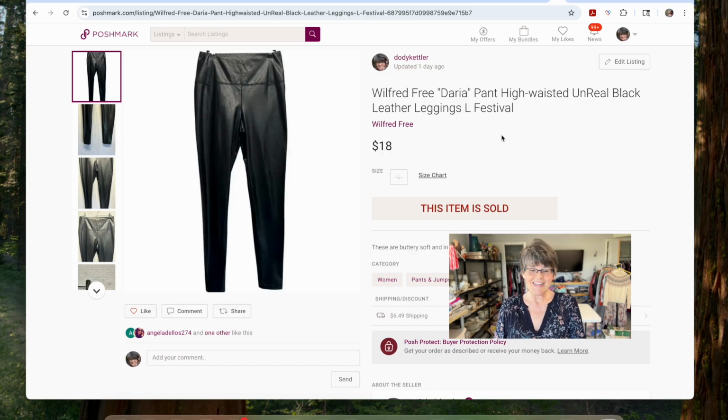Wilfred. Wilfred used to sell really well. Now it's a slow seller and you don't get nearly as much for it. So these Wilfred Free Daria pant, high-waisted, unreal black leather leggings, festival, they did sell for $18. I paid $3 at $3 day, and they sold for $18 at Poshmark. They were listed for probably a year.